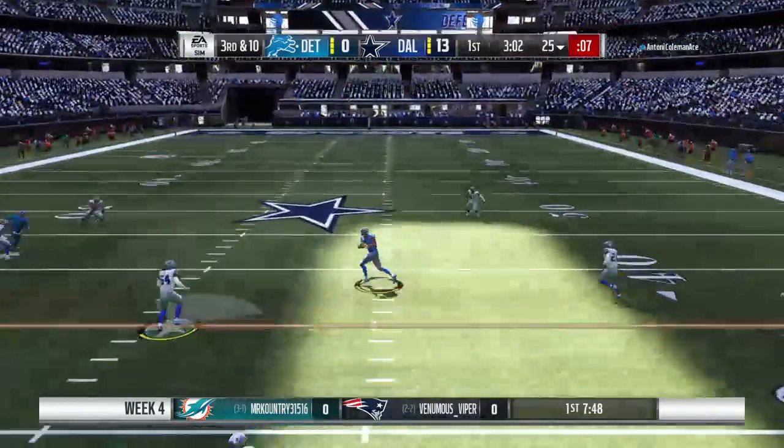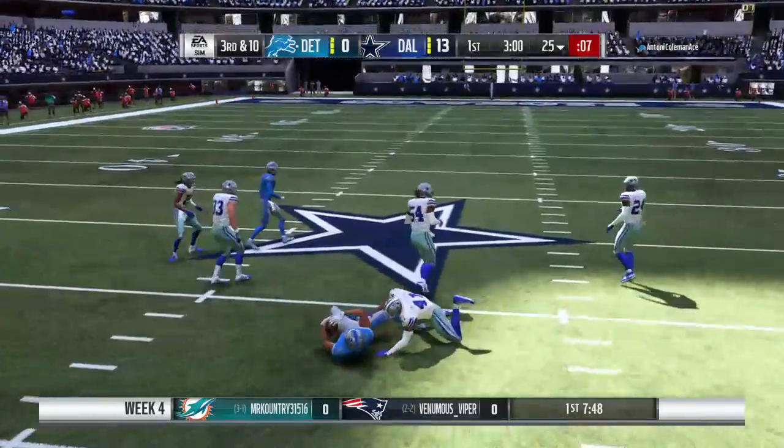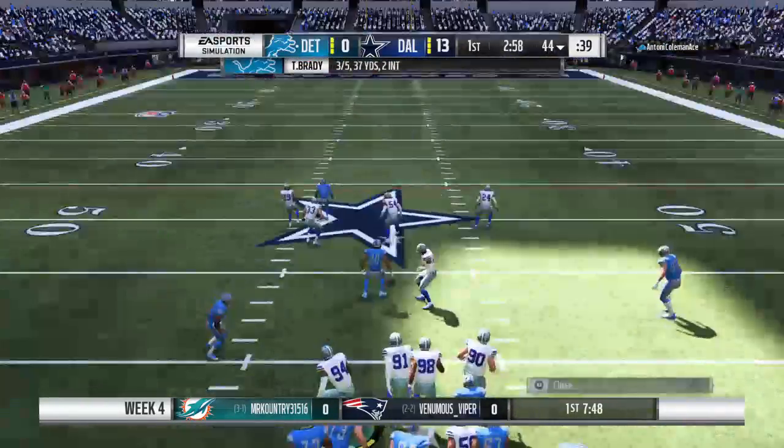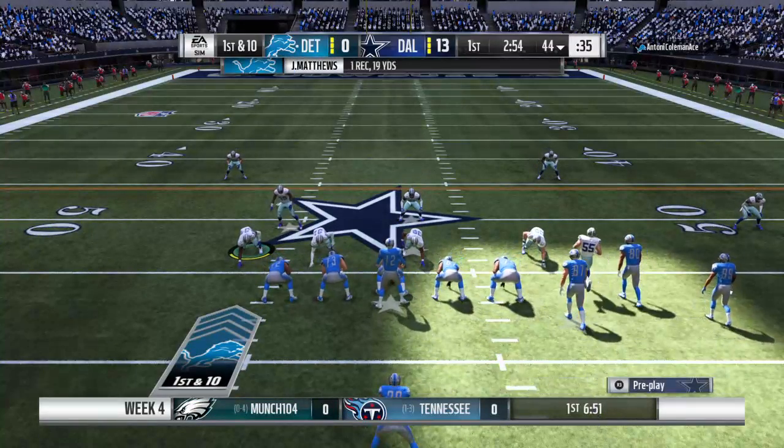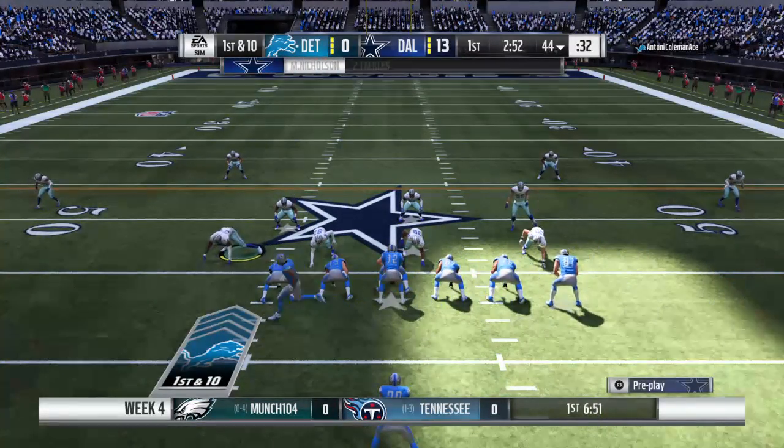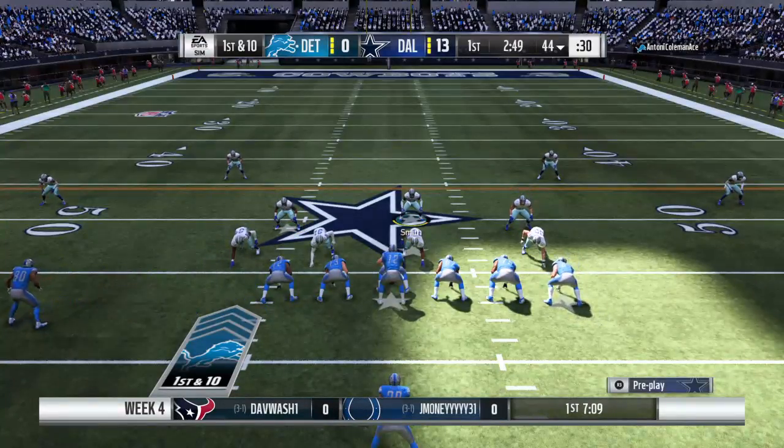Throwing is Brady on 3rd down. And he hits his man, Matthews. And they'll get it up just short of the 45 at the 44. First connection there of the afternoon for those two, and it's good for a first down.